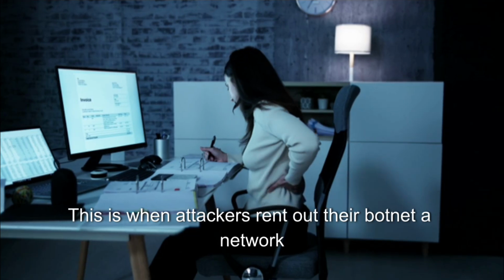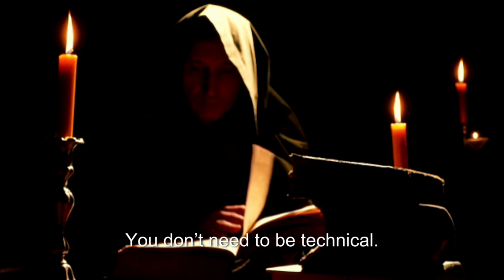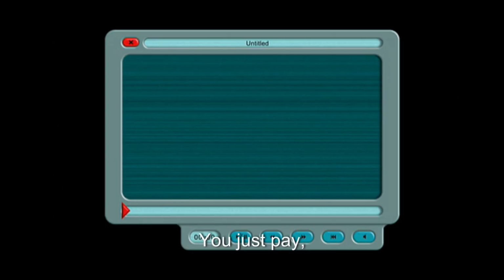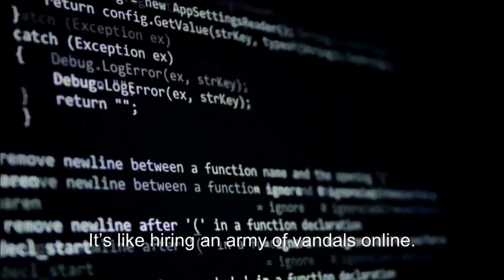DDoS-as-a-Service. This is when attackers rent out their botnet, a network of infected computers, to anyone willing to pay. You don't need to be technical. You just pay, click a button, and crash a target website. It's like hiring an army of vandals online.